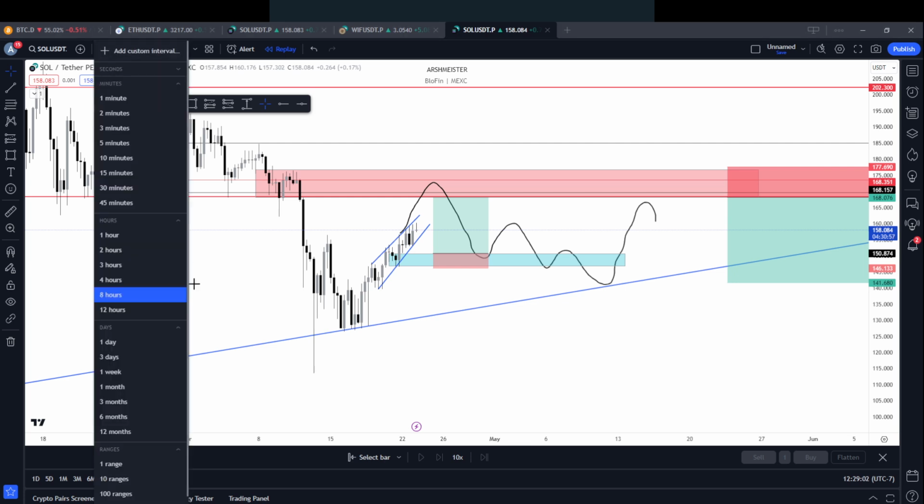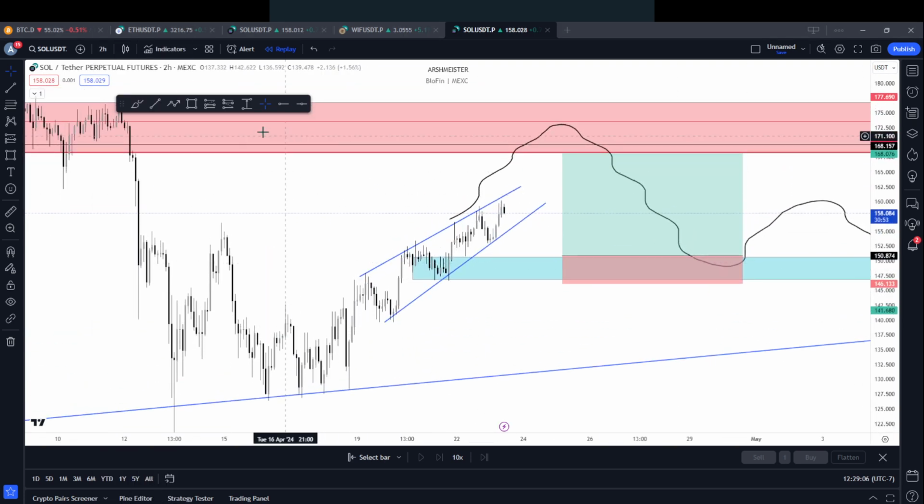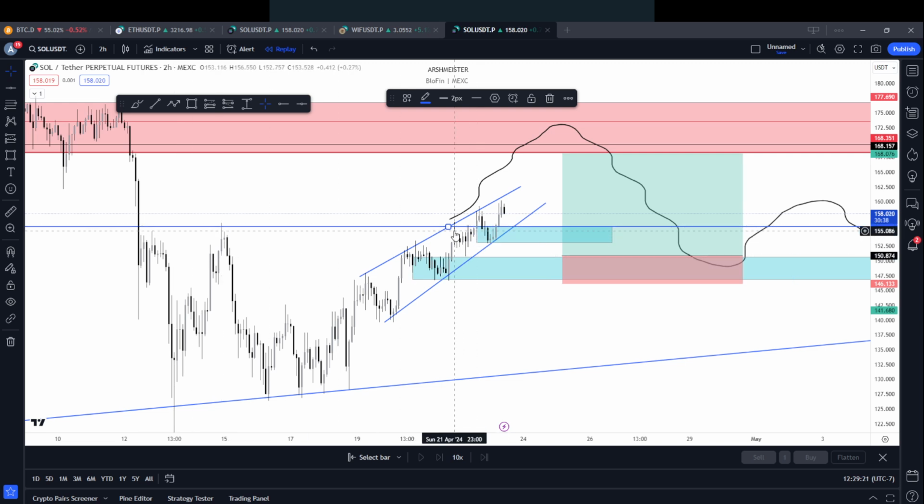Now on a lower time frame, if we're looking to scalp, most likely a good area to get long is going to be this 2-hour order block. It's also an SR point. Resistance, resistance, resistance, deviation failed, breakout, retest point.